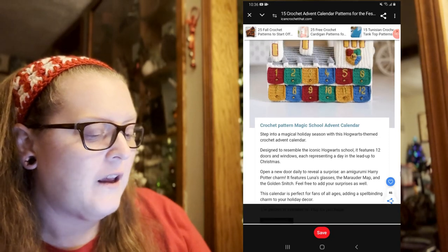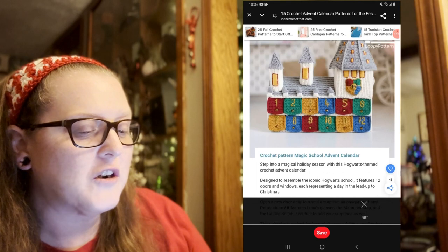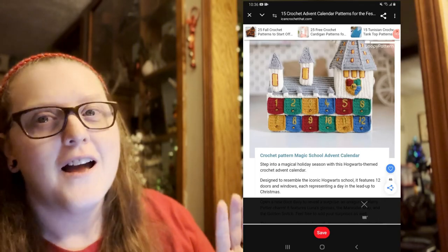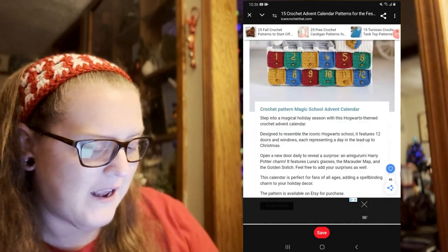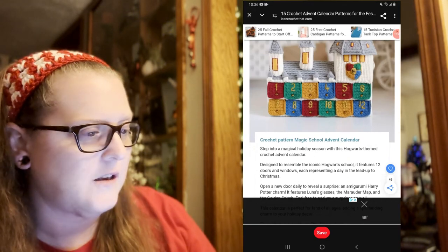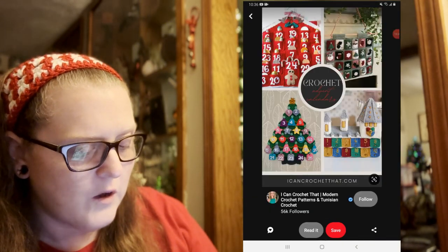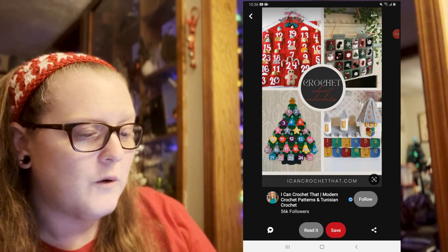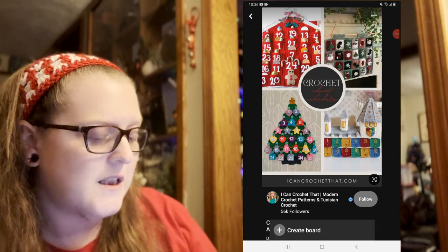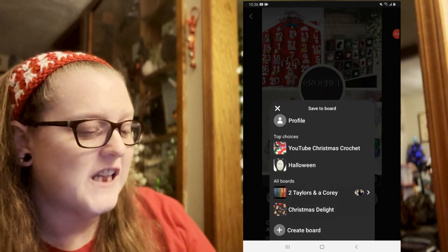Oh, I love that. The crochet pattern magic school advent calendar. I love that. I might have to do this one. Okay, we are definitely saving that. Come on, I want to save. I don't know why I didn't see that in the original. Whatever, it's fine. There we go. Saved.